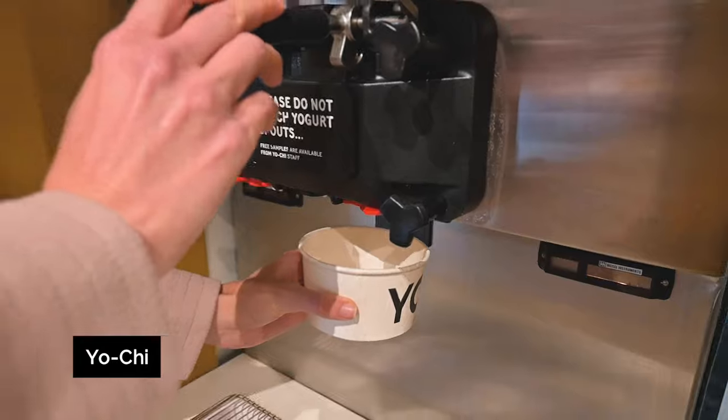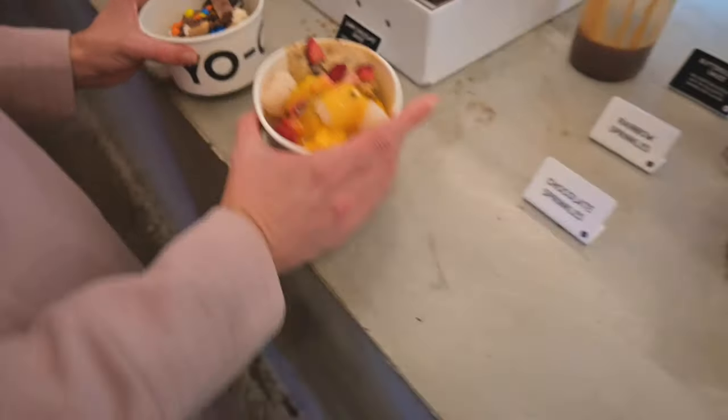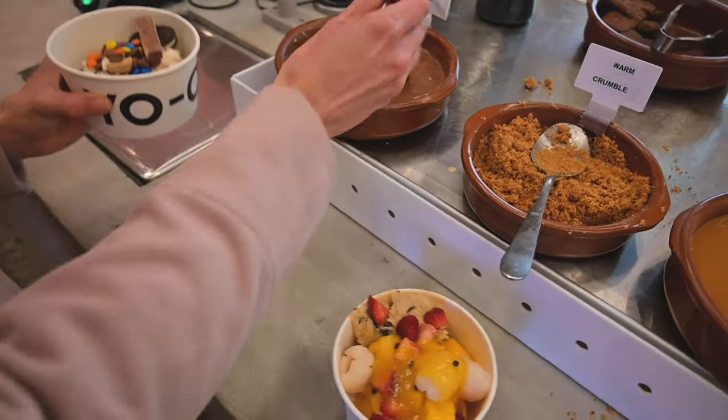So for Matt, I made lots of chocolate. He's got the original tart yogurt. He's got lots of nuts, toasted coconuts, a little bit of chocolate on there. Oh my gosh, what is that? A Kit Kat piece, an Oreo, and a big glob of Nutella.